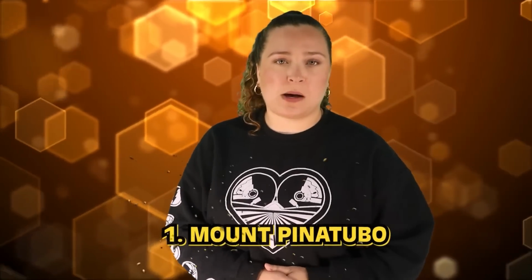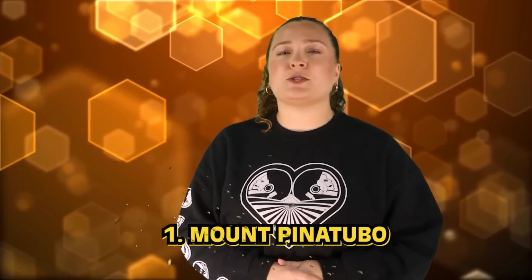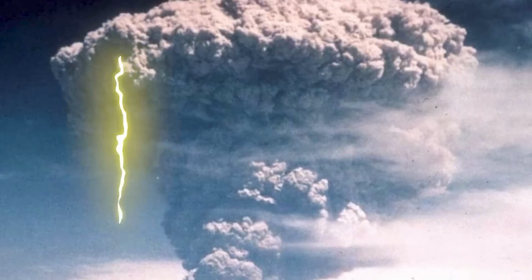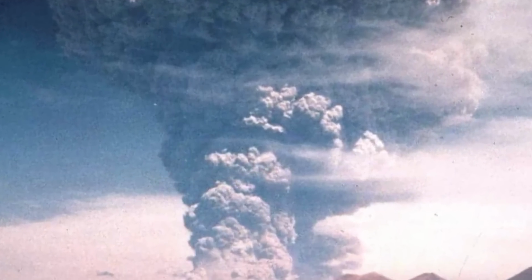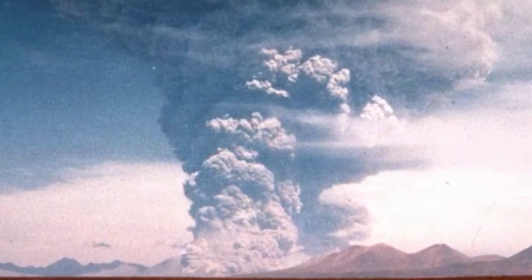And finally, in our number 1 spot today, we have Mount Pinatubo. This is a photo showing Mount Pinatubo, which is located in the Philippines, on June 15, 1991. That is the day that this volcano erupted into what would be the second largest volcanic eruption of the 20th century. Certainly impressive, also extremely terrifying.